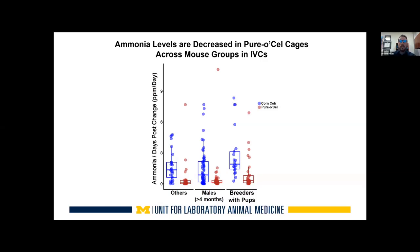And so in the IVC cages, when we standardize for how many days post-change, we see a continuation of what we saw in all of our earlier data. The compressed paper is really holding the ammonia levels significantly lower than the corn cob across all of the types of groups of animals within the cages as well.